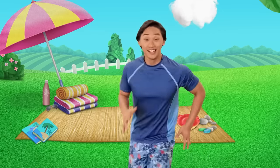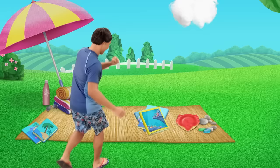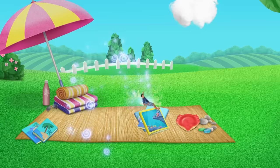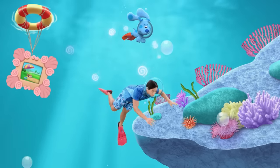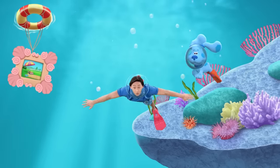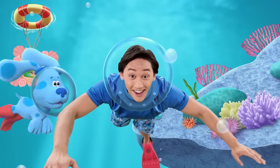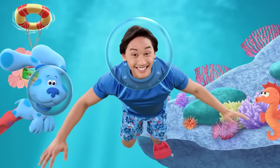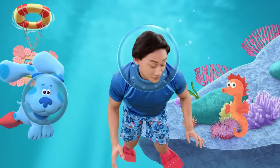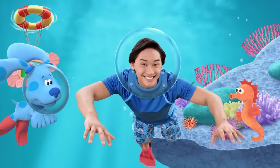Whoa! Blue just skidooed into that book! Blue skidoo, we can too. Ooh. Wow! We're underwater! Hi, I'm Sylvester the Seahorse. Oh, hi Sylvester, I'm Josh, and this is Blue.